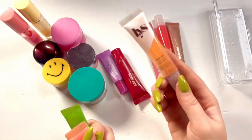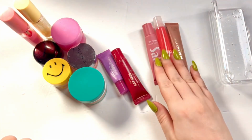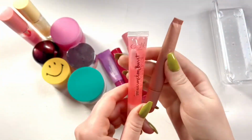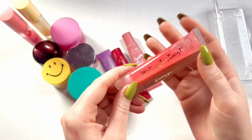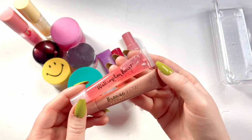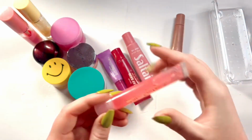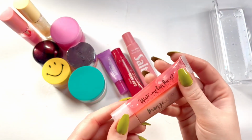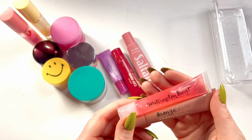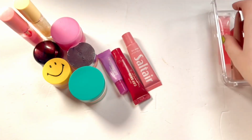And then this one, this is from LYS. Their Speak Love Glossy Lip Treatment Oil. That can go. These two, I have to give them a shot. These two are from Ciate London. They're Bronze Glow Shimmering Lip Oil and their Watermelon Burst Hydrating Lip Oil. I'm going to keep these for now. Play with them a bit more. Tastes kind of good. But they are pretty new to me, so I'm going to keep them for now.